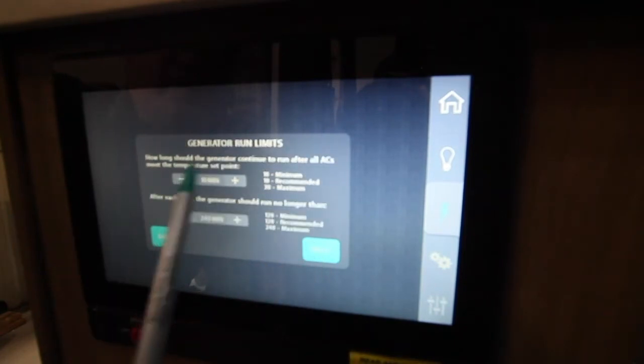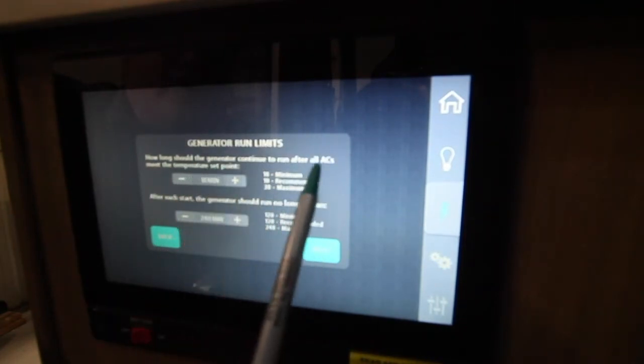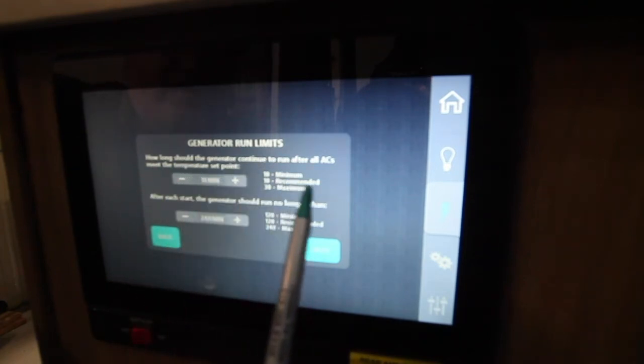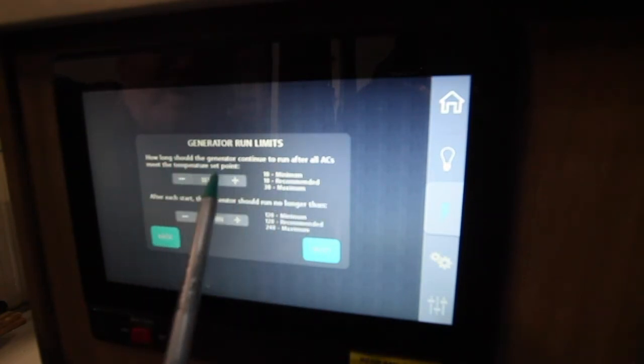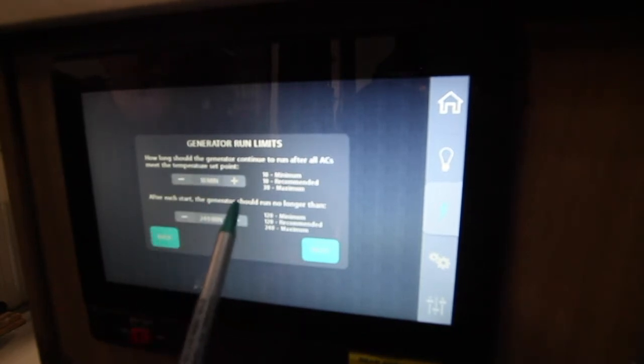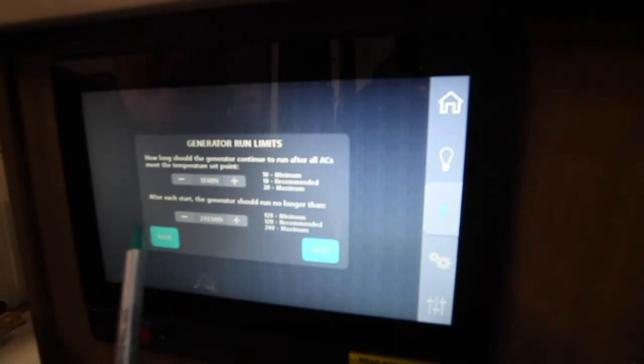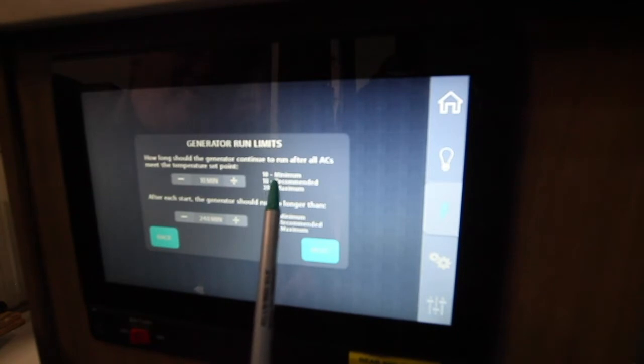And then the next screen is for your AC. How long should the generator continue to run once the temperature set point is met? So if you have it set for 75 and the AC comes on and it's running and it gets to 75, you don't want it to stop instantly. It would cycle on and off too much. So they say run it for another 10 minutes after the temperature's set.